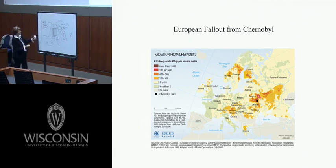So these fuel rods have to be continually cooled in what they call spent fuel pools, which are often located on the top of the reactors, which is what happened in Fukushima. And so the spent fuel pools contain 2 to 30 times more radiation than in the reactor themselves.